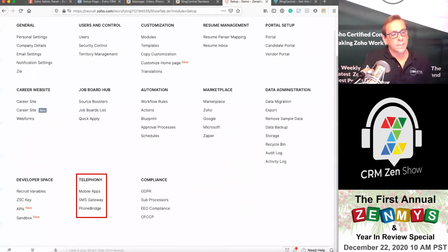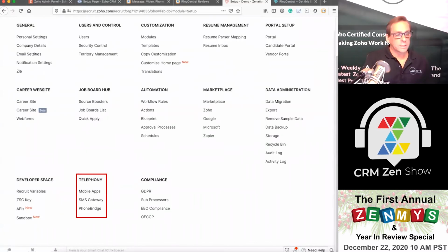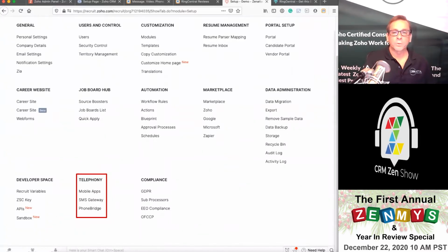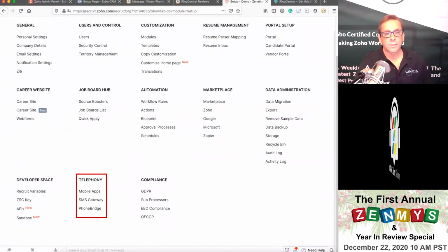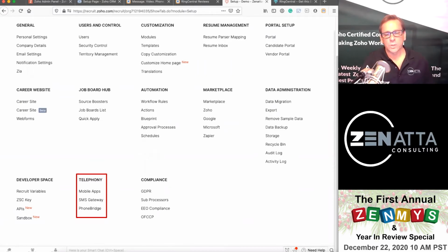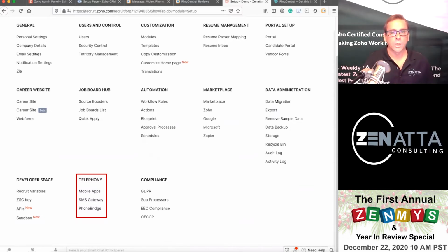When you click on settings, there is a completely different screen, as you see here. Under telephony, they have mobile apps, SMS gateway, and phone bridge. This is an interesting thing, because since it is built upon CRM, I do believe these kinds of things are going to be coming. This setup will be coming to CRM as well.